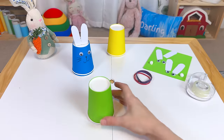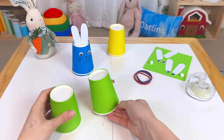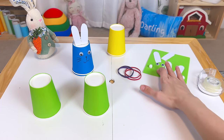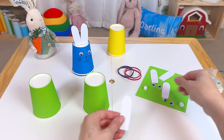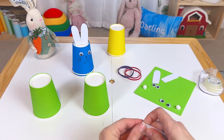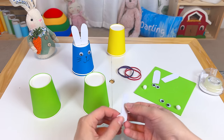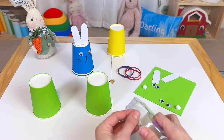Now let's make this craft together. Let's make this hopping bunny together. All you need are two cups. One, we're gonna set up as a cute little bunny face. Let's see. I cut out some ears, one and two. I'll bend their bottoms so we can use that area to stick them on as ears.